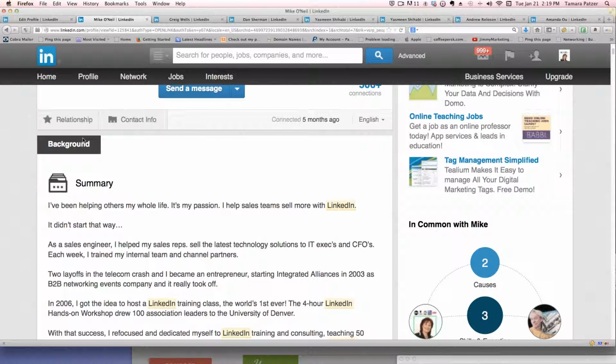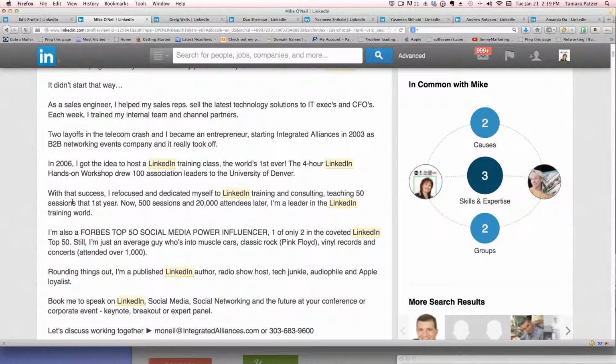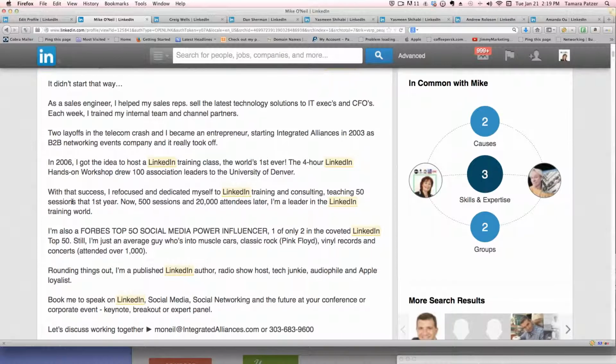And then he shows, each week I trained my internal team and channel partners. Space. Notice he's designed this summary so that it's easy to consume in short little chunks of information on a mobile device. Always be thinking about mobile devices. And then he goes into how he got to where he's going. So he says, two layoffs in the telecom crash, and I became an entrepreneur, starting Integrated Alliances in 2003 as a B2B networking events company, and it really took off. So he summed up all of that in basically that complex sentence there.